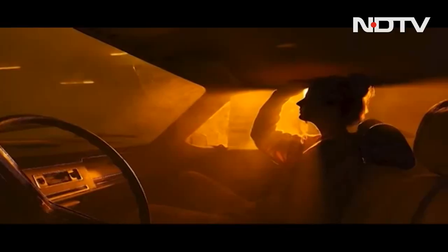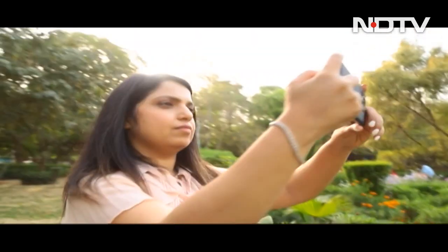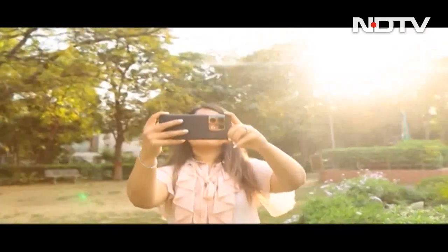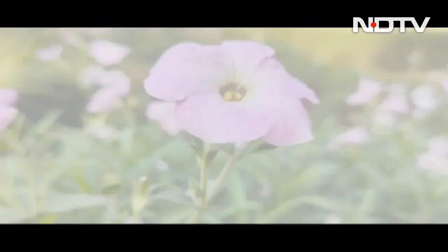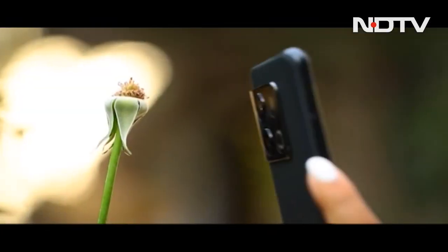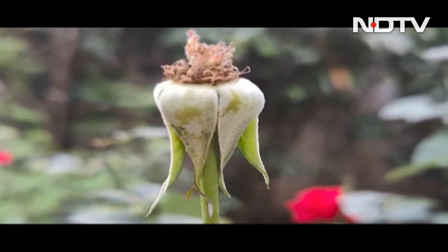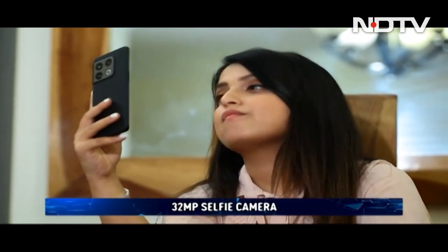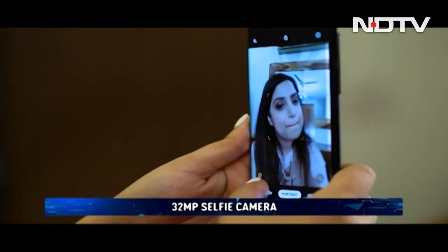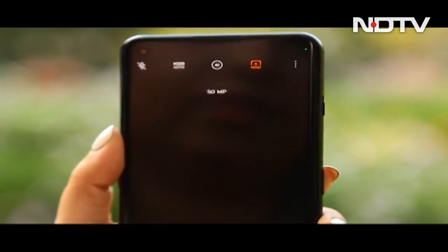Low light too isn't bad at all, and the OnePlus manages to keep noise levels in check. The ultra-wide camera unfortunately suffers from significant distortion around the edges, and there's a lot of lost detail. Coming to the telephoto sensor, the 8-megapixel camera is getting long in the tooth, and you won't be getting very good shots in anything less than perfect light. The level of detail too is far from great. The 32-megapixel selfie camera, however, is a nice upgrade, and it takes well-detailed shots as well as excellent bokeh separation in portrait mode.